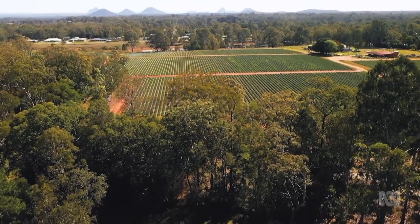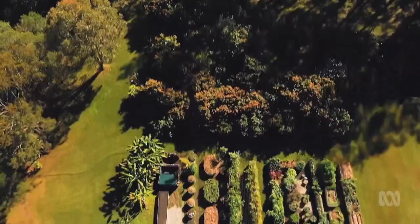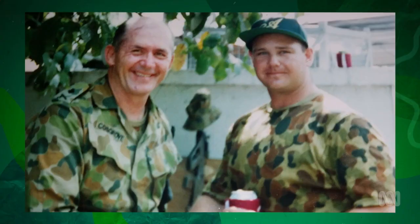Well, I'm a gardener from Belmere. Belmere's near Caboolture. It's about an hour's drive from Brisbane. Nina, my wife, and I moved out here in 2006. The whole premise of it was to one day leave the military and live a quieter life.